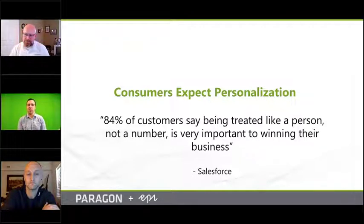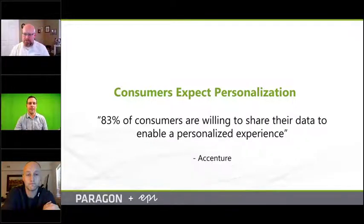There was a survey in 2018 by NTT, and they found that nearly two-thirds of consumers expect their digital healthcare experience to be similar to the retail experience, in that they expect context, conversation, relevance, the things they see on the sites that they frequent the most. And so, knowing that, it should not come as a surprise that Accenture found 83% of consumers willing to give up their data to get that personalized experience. It was a statistic Jane used as we led in here.